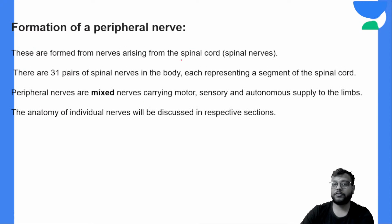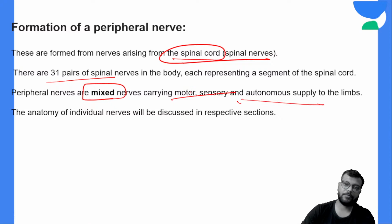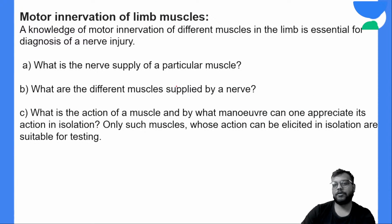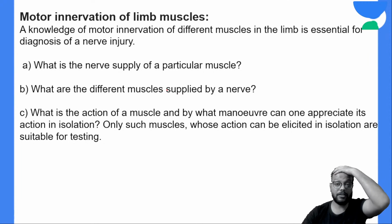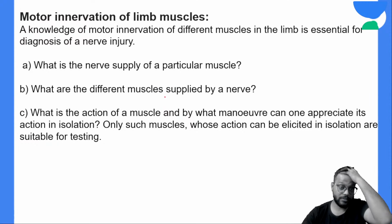Peripheral nerves arise from the spinal cord, from the spinal nerves. There are 31 pairs of spinal nerves, and peripheral nerves are mixed nerves which carry motor as well as sensory plus the autonomic, that is sympathetic, supply also. Now motor innervation of the limb muscles should be known so that you can assess whether the nerve is injured or not, or what the functions of this nerve are.